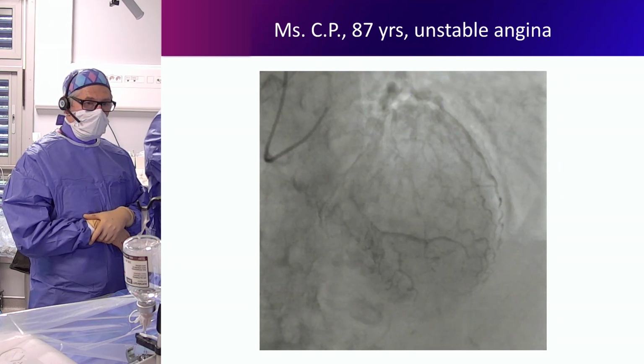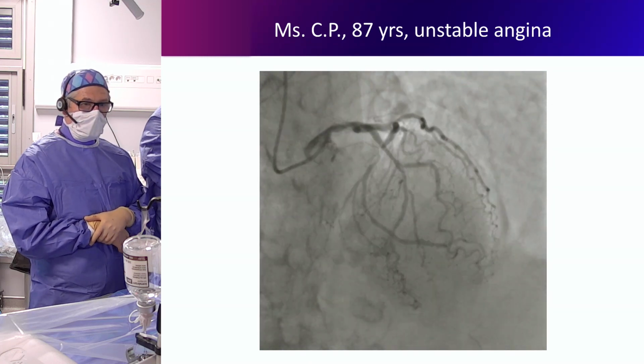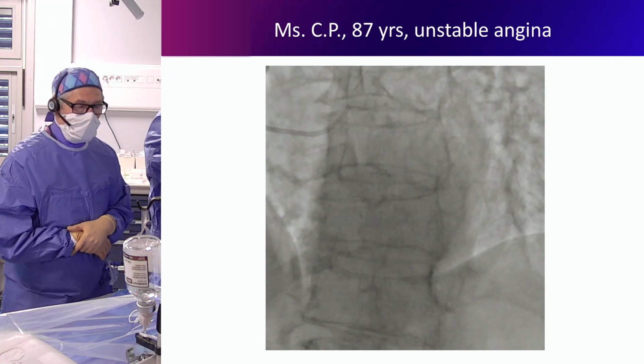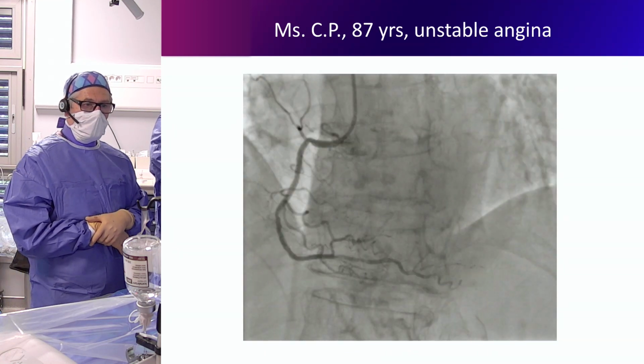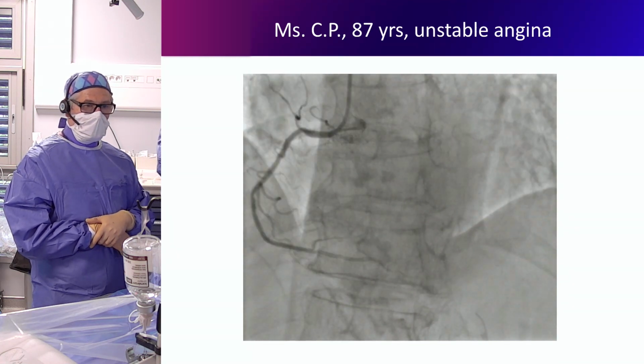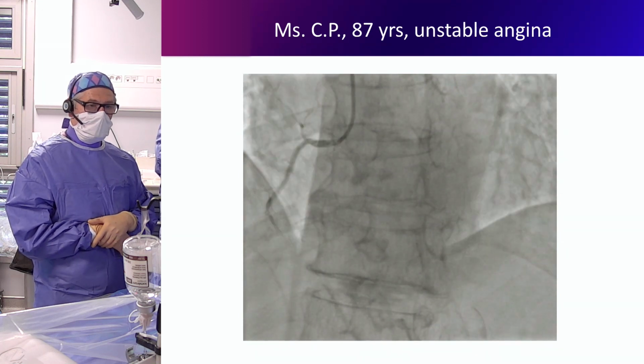This is another view which is a little bit better for seeing the lesion of the LAD. This is an LAO view showing the tight stenosis of the circ. And the right is codominant, with some disease, but no significant disease.